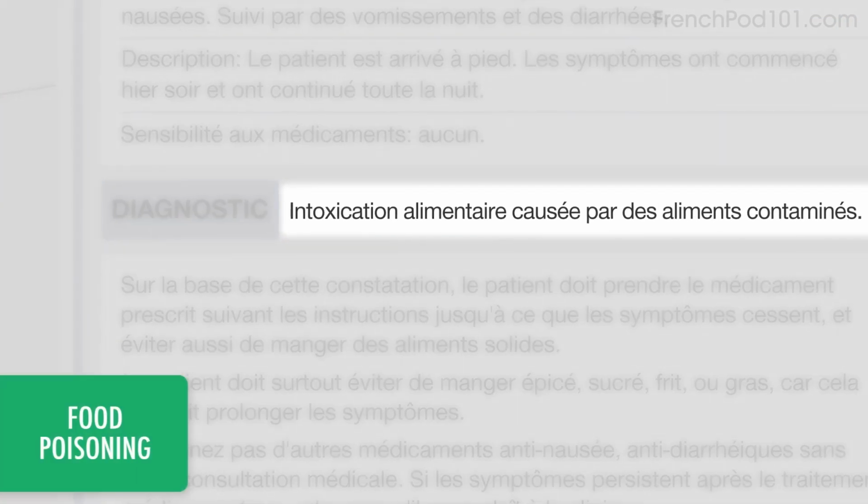The diagnosis is food poisoning caused by contaminated food. Intoxication alimentaire causée par des aliments contaminés.